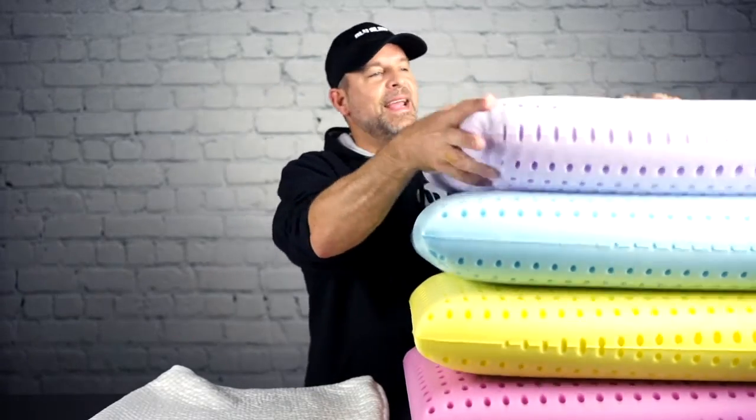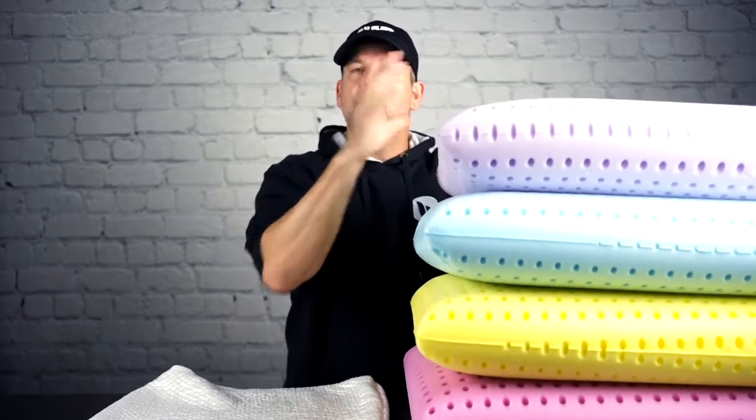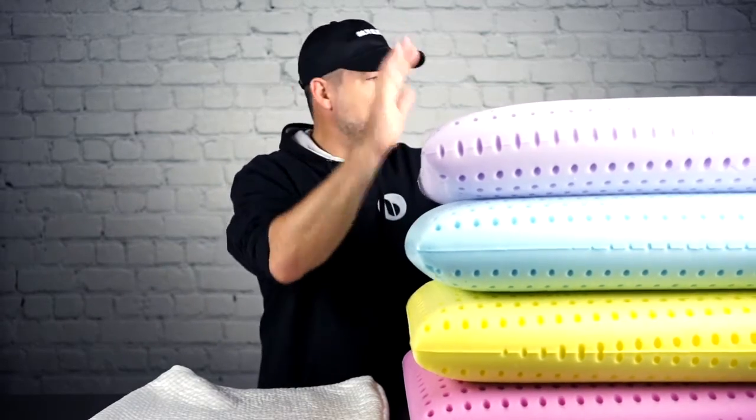The gel series is a little bit different. It's like 3,000 times more breathable, but it does give you a squishier, more gel-like feel. These are really, really unique, and it's a feeling that a lot of people prefer in a pillow. That's the gel series. So many good options.